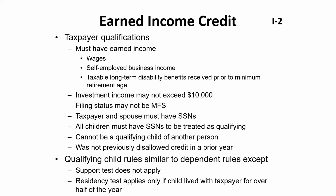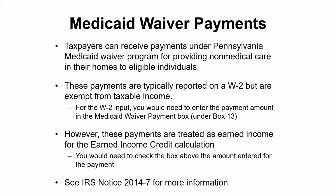What this means is that you may actually have, in situations, again, a non-custodial parent claiming the child for dependency purposes and the child tax credit, but only the custodial parent can claim the child for purposes of the child and dependent care credit and the earned income credit. So that still allows the individual to go ahead and take the earned income credit with the qualifying child. So it has to be the individual or the child spent more than half the year. One other situation that does come up every once in a while is what we call a Medicaid waiver payment.